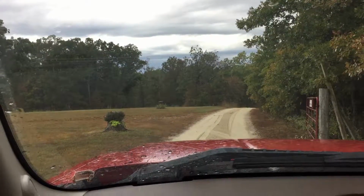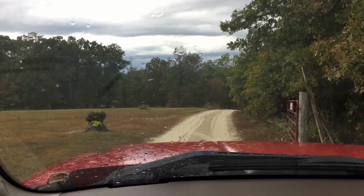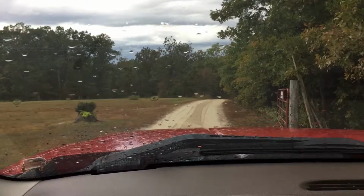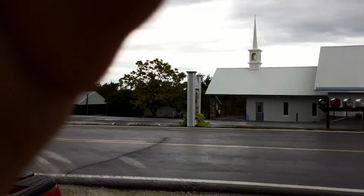I'm parked, whoop, there go my wipers, there we go. I'm parked at the start of Red Gate Drive. This is the entrance to Fiery Fork Ridge. It's unfortunately raining right now, but I'm still gonna hop out for a second. This is Highway J right here.